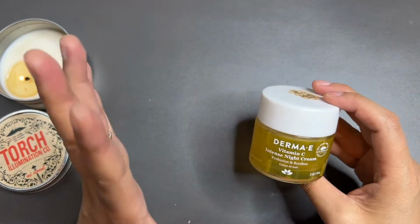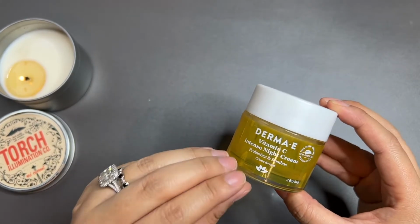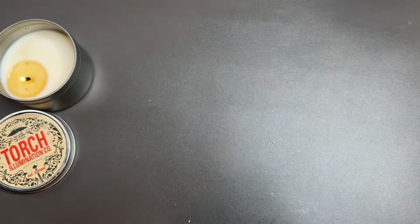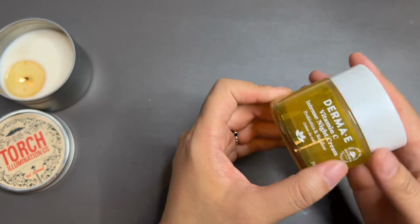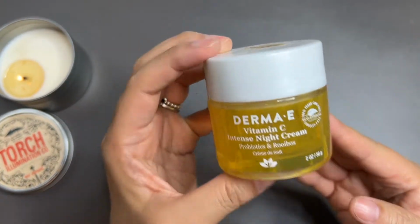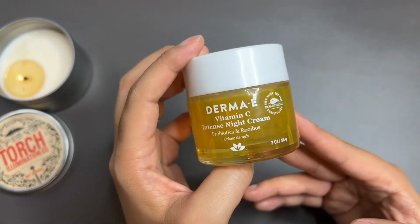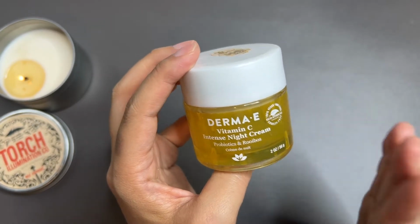Ooh, this Derma E makes some of my favorite skincare, and affordable too, but Vitamin C Intense Night Cream. Yes, wear this at night. Smells like, oop, to me, Fruit Loops. A little bit, yeah, Fruit Loops, so good. This is the Thick Moisturizer. Wear this one overnight. Oh, yes, highly recommend. They also have a mask. I'm also gonna recommend their serum. Actually, everything in the Vitamin C line is probably one of my favorites in their line.